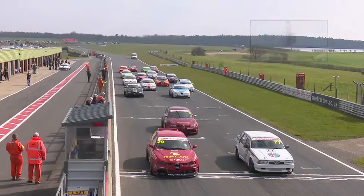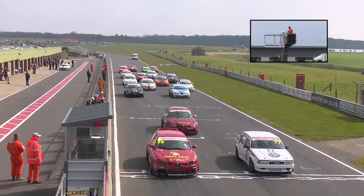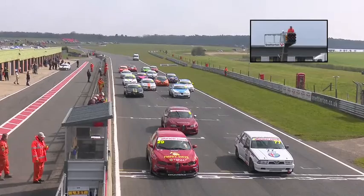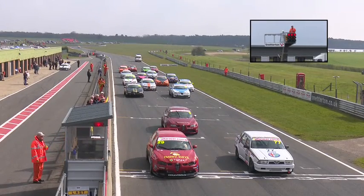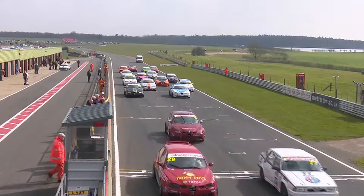So, same procedure as before, 20 minutes. And the three cars ahead of the grid of McMahon, Oxborough and Foley will go first. The 5-second board is up. Red lights for the modified and power trophy cars. Lights out, and they are away.